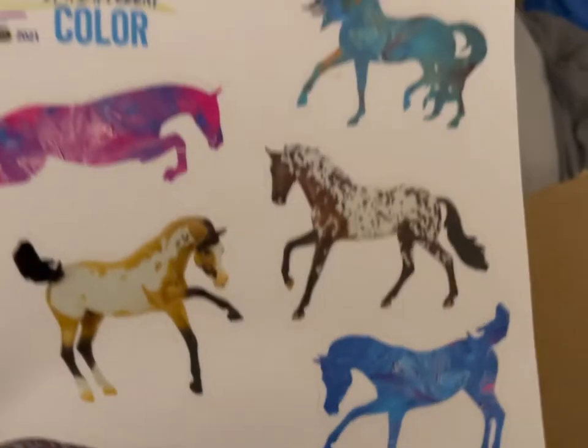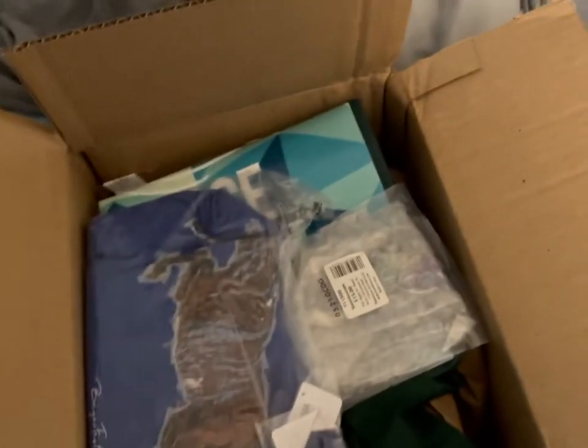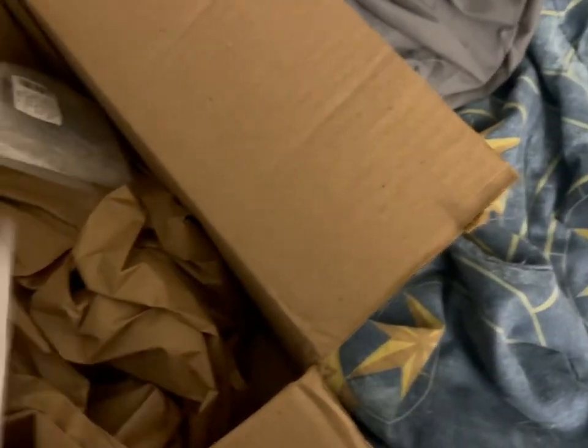So here's the sticker sheet. Here's my Josie hooded t-shirt. A horse of a different color bag. And then here is my kaleidoscope. I'm gonna see if there's a magnet in here. Oh, and there's my little label pen.